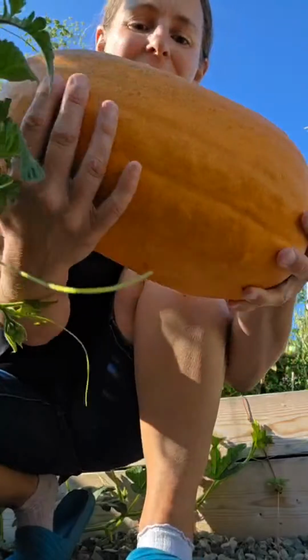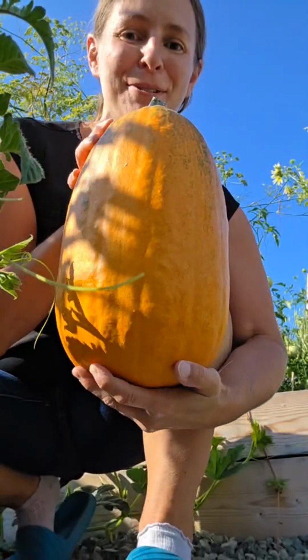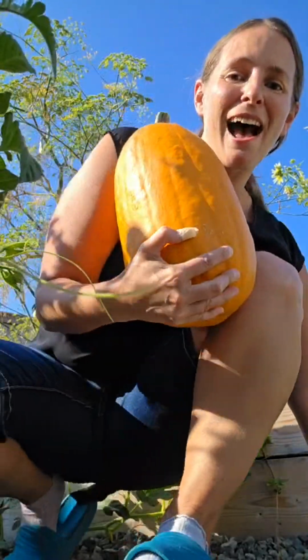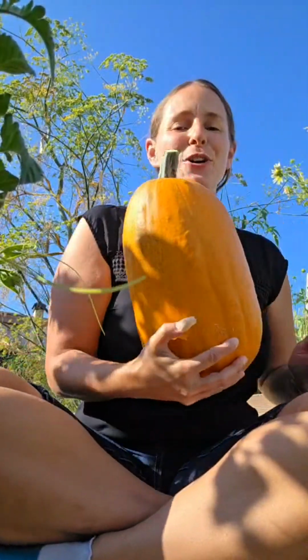I want to give it a kiss. My very first pumpkin on my brand new property. This was the one. I've been watching this pumpkin grow for so long.